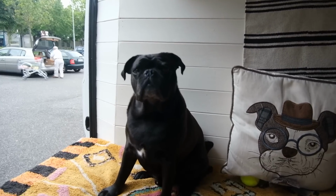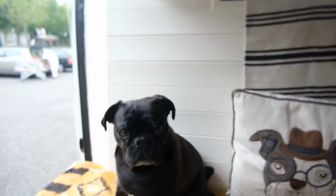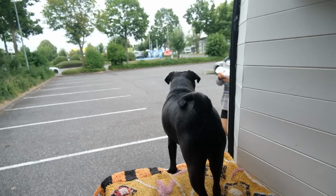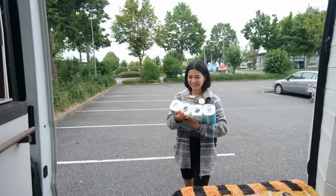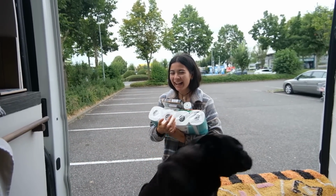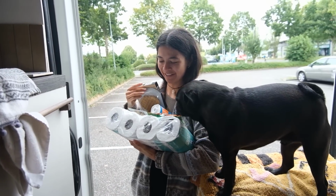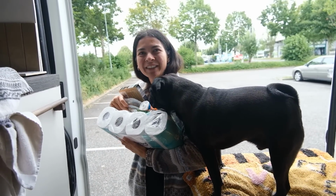Mommy's just gone to get some more treats. We'll find out what she's got when she comes back, eh? Look, there she is. Oh, who's that, honey? Hello. That's what I've got. We've spotted you with your hands full. I only went in to get toilet roll because we forgot it, but you know what I'm like when we're travelling different countries. Yeah. We've got to try the country's food.